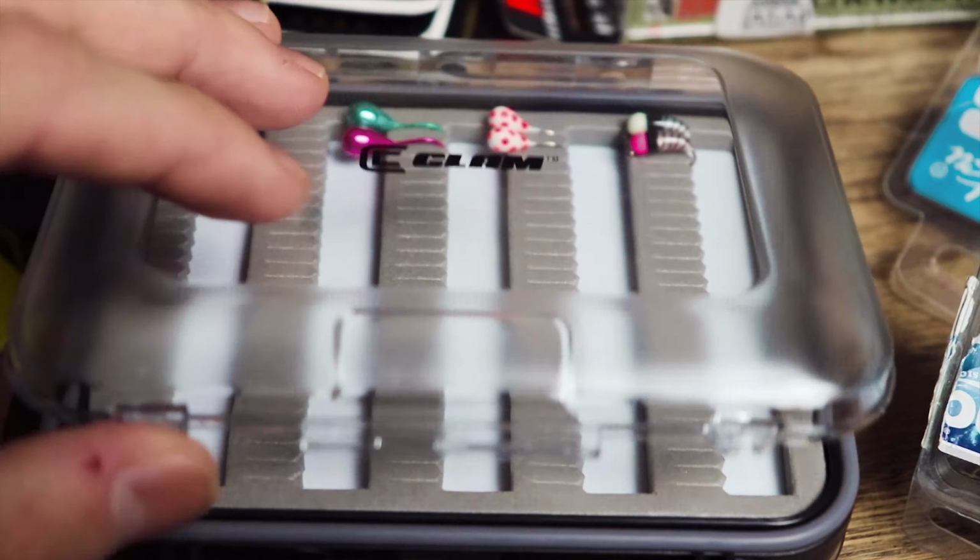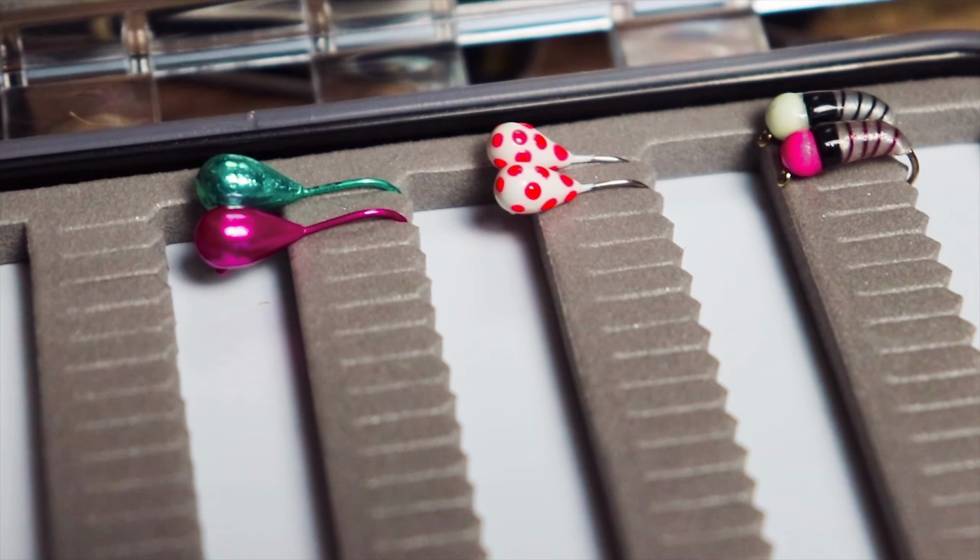So one of the first items is a Clam jig box. This is just kind of something to hold all the jigs, smaller lures, little spoons, things like that. I actually have a few jigs in here right now, but that's that.